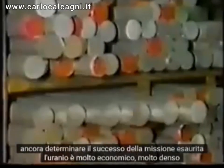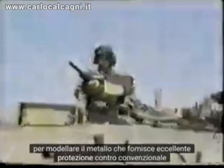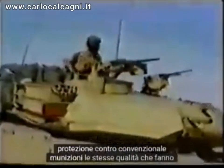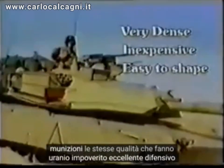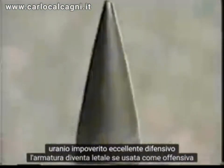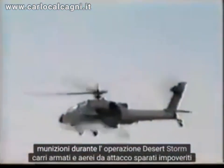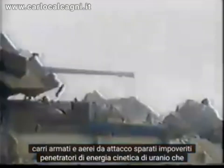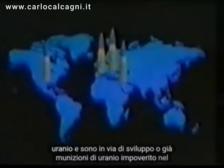Depleted uranium is a very dense, inexpensive, easy-to-shape metal, which provides excellent protection against conventional munitions. The same qualities that make depleted uranium excellent defensive armor turn lethal when used as offensive munitions. During Operation Desert Storm, tanks and attack aircraft fired depleted uranium kinetic energy penetrators, which easily destroyed Iraqi armor. Other nations recognized the value of depleted uranium and are developing or already have depleted uranium munitions.